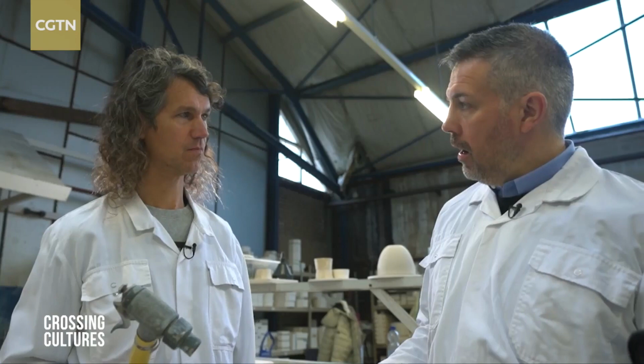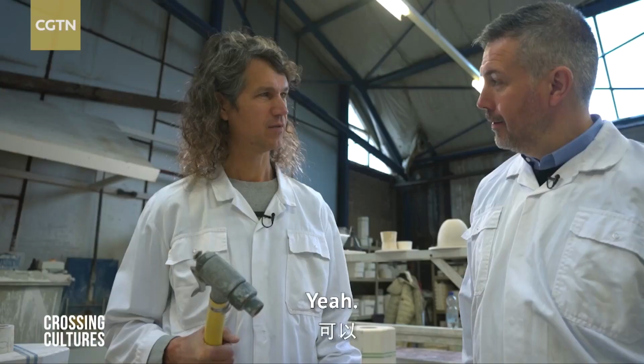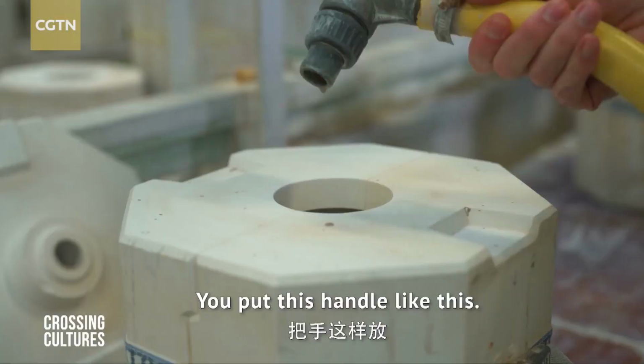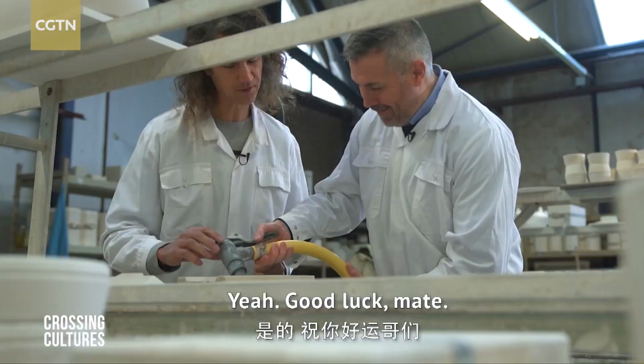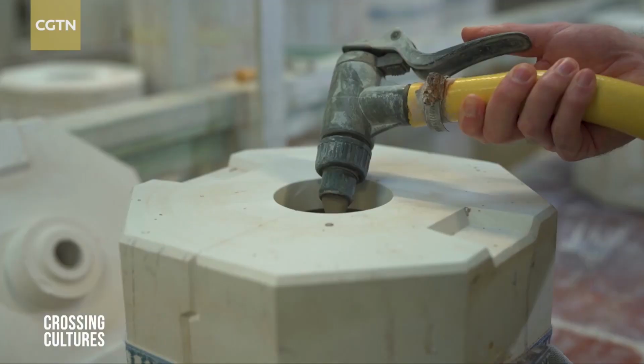Hi, what are we doing today? We are going to make the skirt of the Proud Mary. All right, can I have a go? Yeah, you can. This is the clay. The clay comes out of this tube. If you put this handle like this. It goes, you see? Wish me luck. Good luck, mate. Easy, in the middle. What happens if you go too quickly?